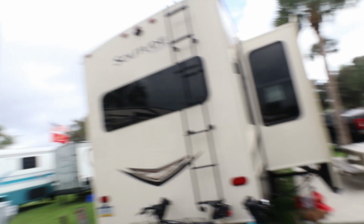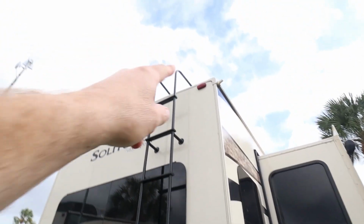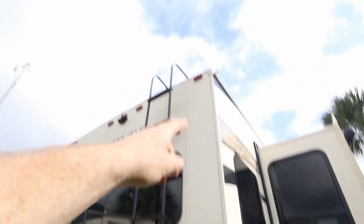I just noticed that you got drain extenders everywhere to keep the water from running down the side and staying on the side of the RV. You got one over there. I got one dripping on the front.